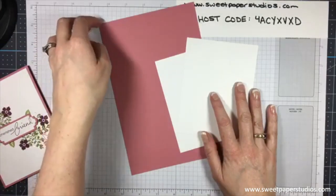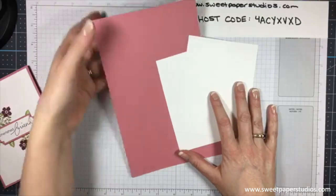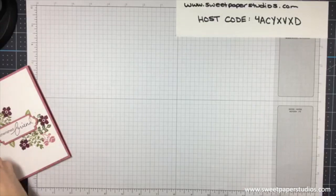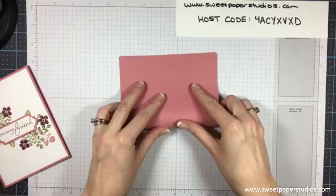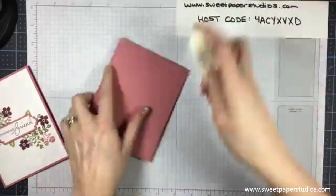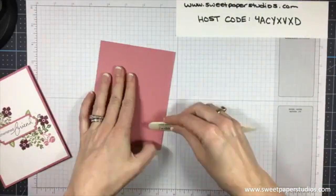Just so you can get a better sense of the card, and if you want to try to recreate it, you can. So the first thing I like to do is just fold over my card base, and I'll take out my bone folder and just burnish those edges.